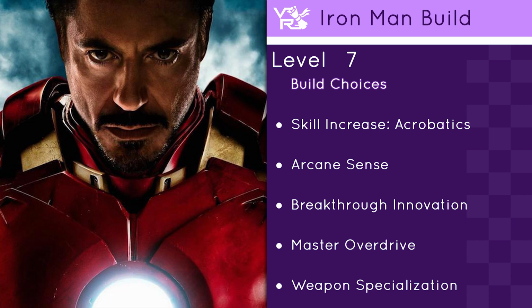Additionally, we gain another modification for our innovation. Our reflex saves increase to Expert, our crafting skill increases to Master, we get even more damage on our overdrive, and we gain weapon specialization, granting us additional flat damage to our strikes. Whew, that was a mouthful.